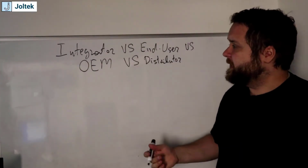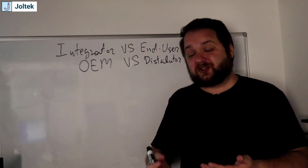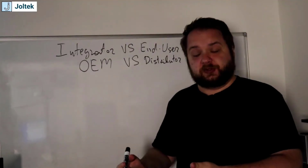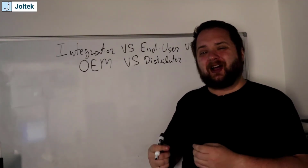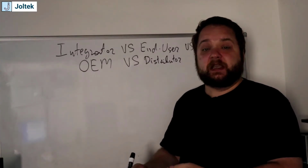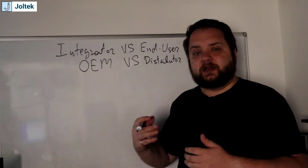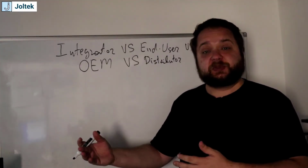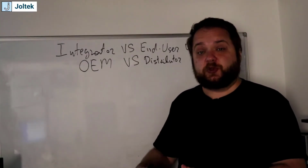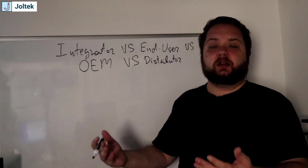So really briefly, an integrator is going to be a company that provides integration services for an end user. In those environments, you're typically going to deal with a lot of varying systems and a lot of different environments. So you need to be very comfortable working on different platforms. You could have projects as long as a couple of months, but as short as a couple of weeks, where you deploy a system, then you move on to something else that is entirely different.